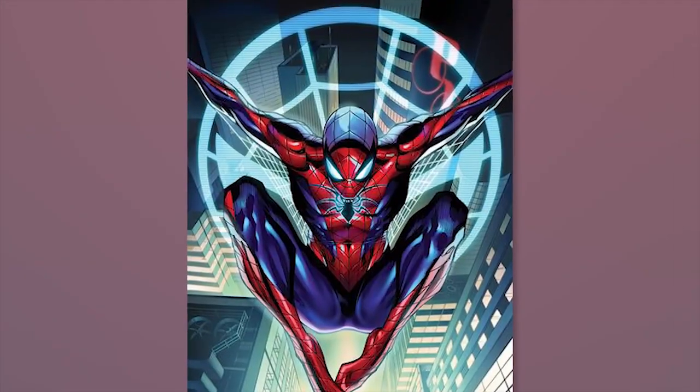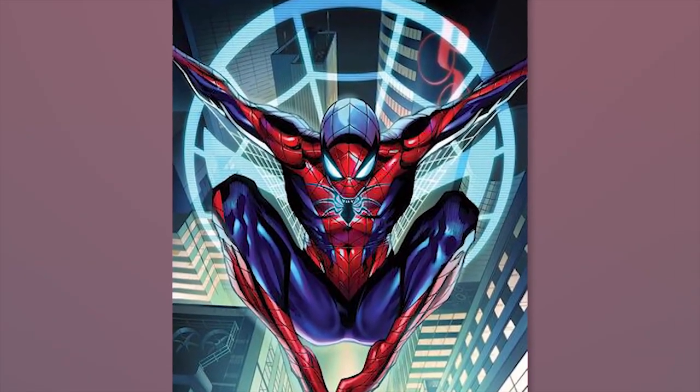Number 2, a Mark IV suit. What's better than having a millionaire slash genius slash superhero use his resources and intellect to build and gift you a suit? Being a millionaire slash genius slash superhero who uses your own resources and intellect to build your own suit. That's exactly where the Mark IV Spider-Man suit came from.